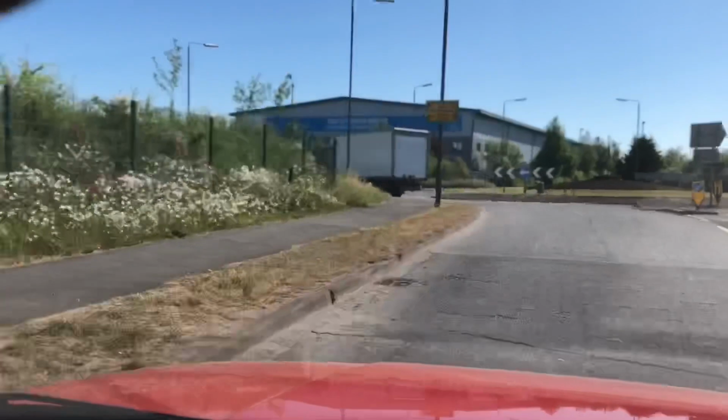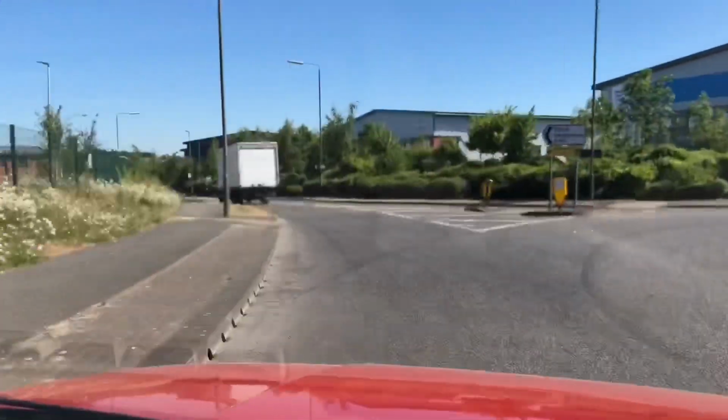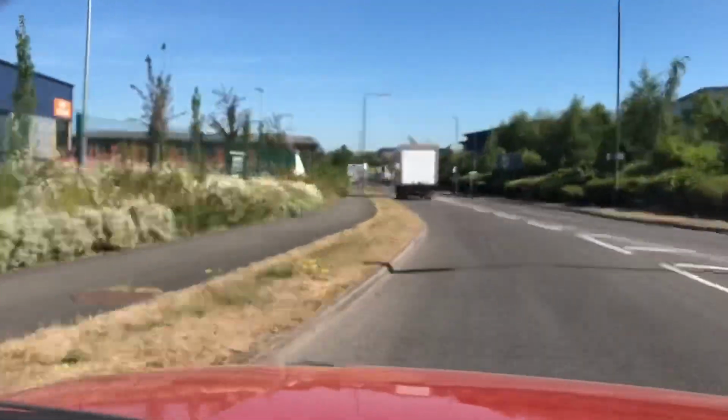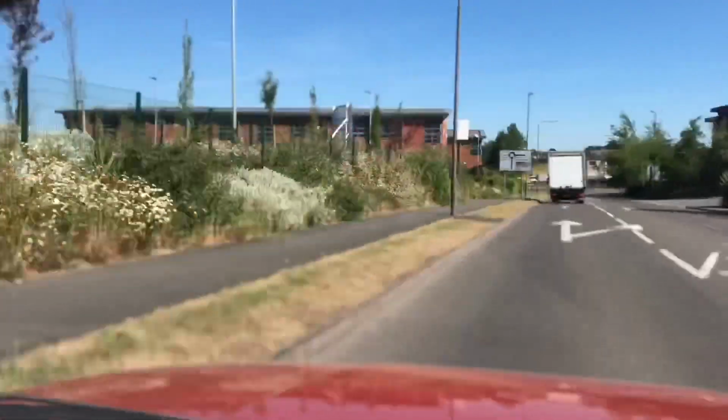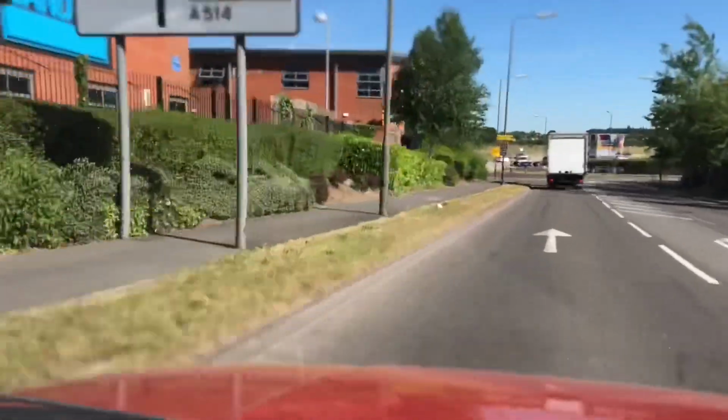I suppose people will be quite surprised I hadn't driven it. When I actually picked it up, it wasn't insured or taxed, but I knew it was a good runner and driver because it had passed the MOT the day before I got it. So when I went for the little test drive in it, it was only up and down a little farm track. You've got to take a risk sometimes with a cheap car.